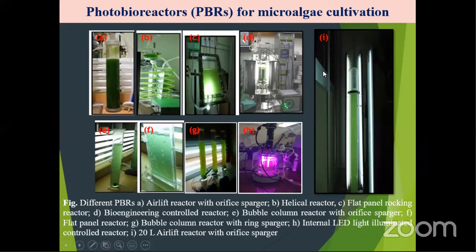These are some of the photobioreactors used for the cultivation of microalgae with wastewater and also with CO2 sequestration capacity. This is the airlift reactor, helical reactor, flat panel rocking reactor. This is mainly used for biohydrogen production. This is an engineered photobioreactor where we can continuously monitor the dissolved oxygen, pH and temperature of the system. And this is a bubble column reactor with orifice purger. This is a normal flat panel reactor. This is a bubble column reactor with rings purger.